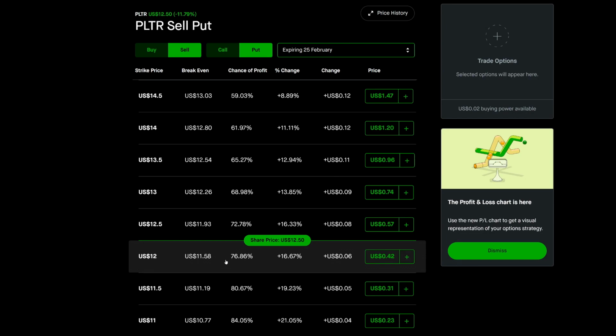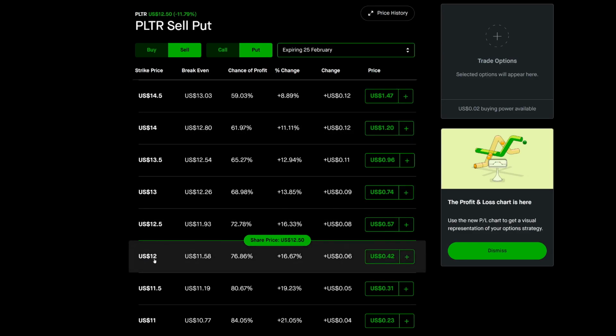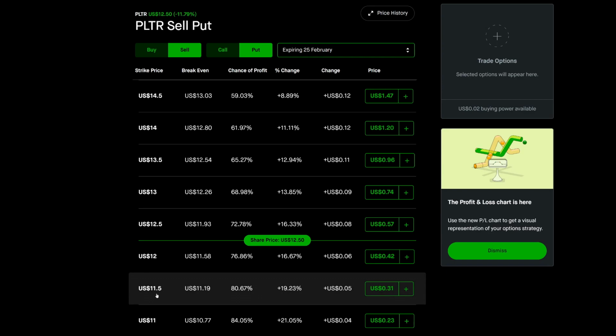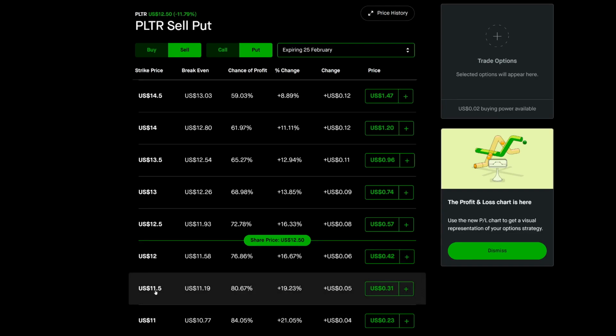But the next possible outcome that could happen with selling a cash secured put is that you could actually end up rolling that contract. So in our example, we did the expiration of February 25th, and strike price of $12. We collected 42 cents or $42. What you could end up doing, let's say that you didn't want to get assigned at $12. Let's say you say, well, let me give it one more week, and hopefully we can move down to $11.50. It depends on your strategy, if you want to get assigned or if you don't, or you just want to get assigned at a lower strike price. In this case, let's say that we wanted to move down to $11.50.